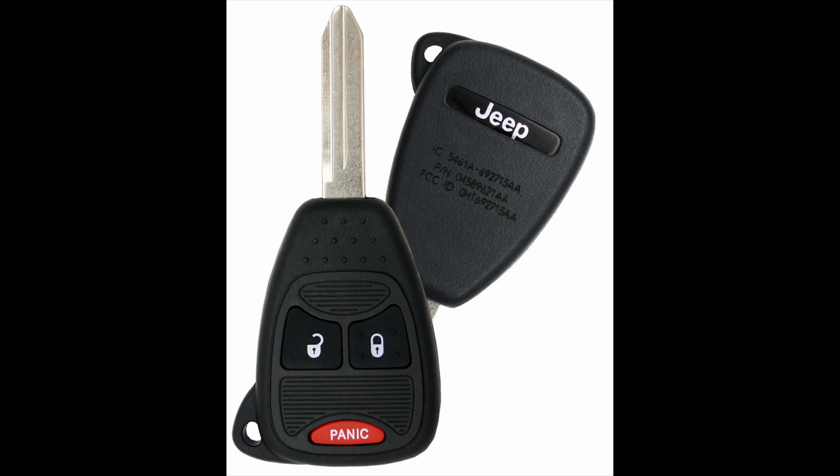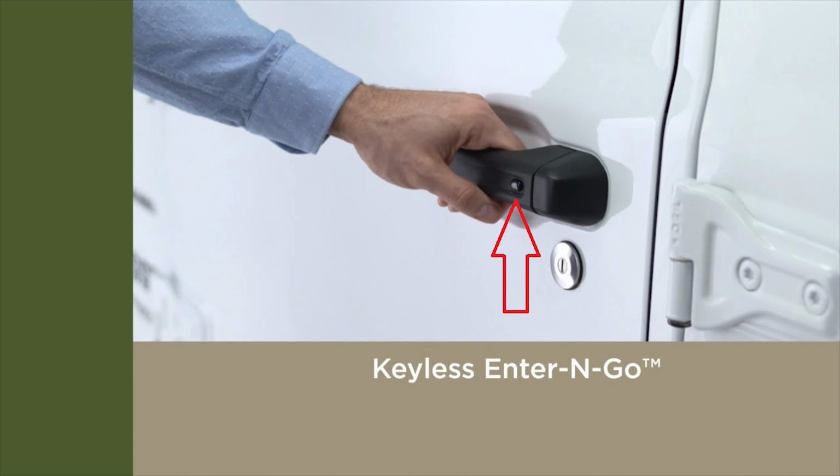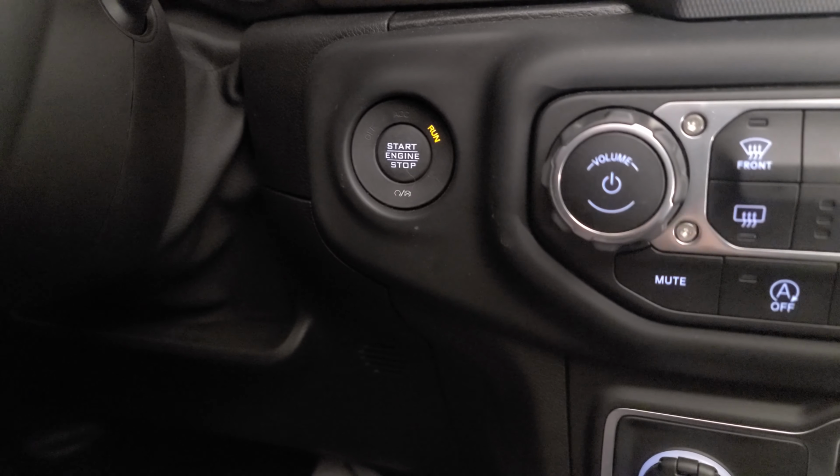So this is what the keys look like for the 3rd generation. And this is what the keys look like for the 4th generation. So with this new key, you now have keyless entry and also push to start ignition, which is a pretty good upgrade compared to the previous Jeeps.